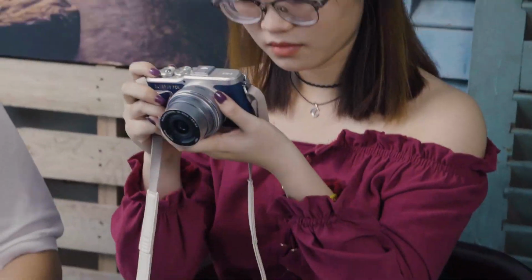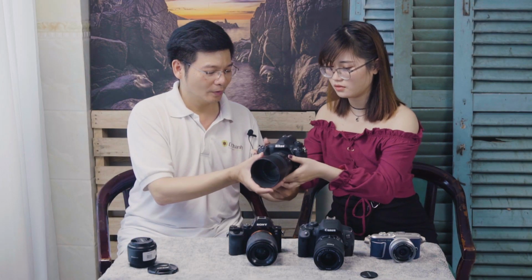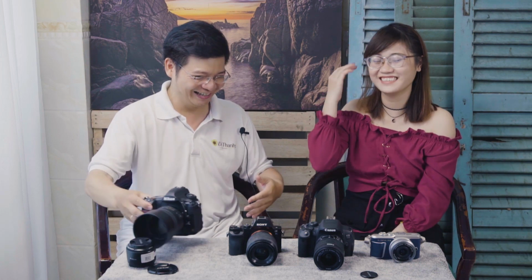So before diving into technical aspects of the camera, I have some selection for you to have first hands-on experience in terms of holding the camera. So tell me, which one would you like the best? Okay, so don't tell me that you like all of them. Which system would be your primary system if you want to work with your client? I think this one suits my hand.